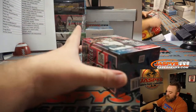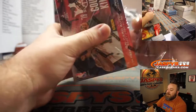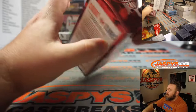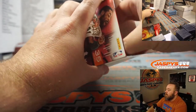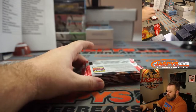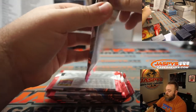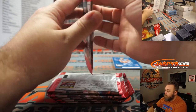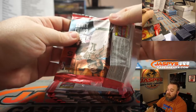Next up, 18-19 Court Kings Blaster. Two exclusive acetate rookies. These are only in the blasters, and I think they actually carry a premium on the secondary market. Especially if they have the right names, obviously.